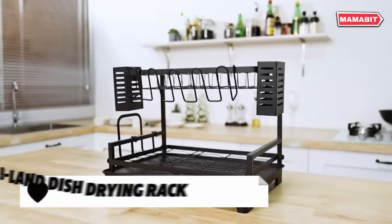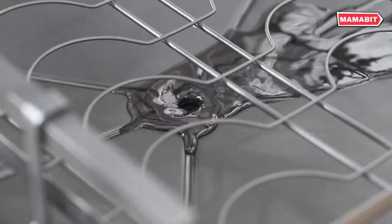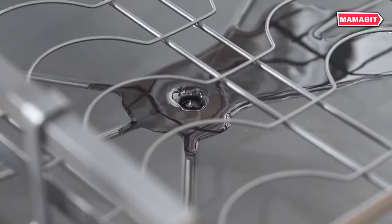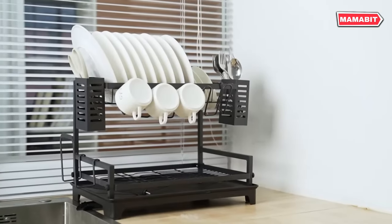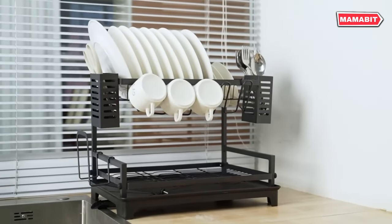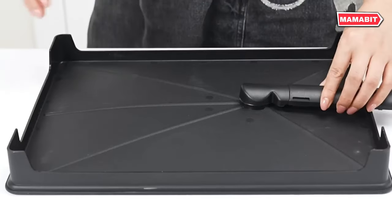Discover effortless kitchen organization with the Beeland Dish Drying Rack. Its automatic drainage system whisks away excess water, keeping your countertop dry. Maximize your space with the clever two-tier design. This compact rack accommodates a family's worth of dishes in a footprint of just 16.5 by 12.6 inches.